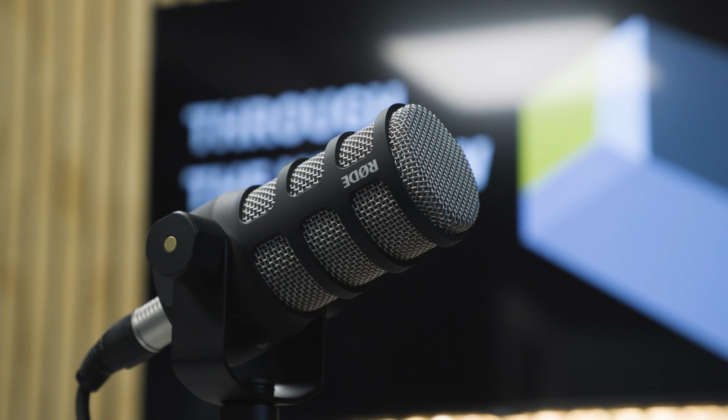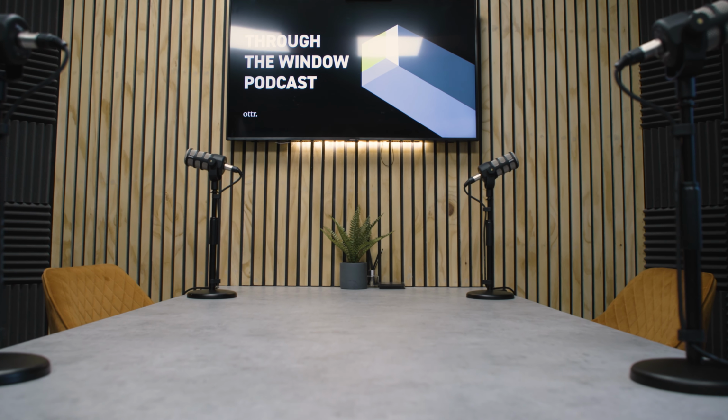So on the table, we've got the Rode pod mics. They're a big upgrade from the previous ones we had. Super sharp and crisp, and they work really well with the Rodecaster, which is actually powering all of the audio, which I'll show you in a bit.